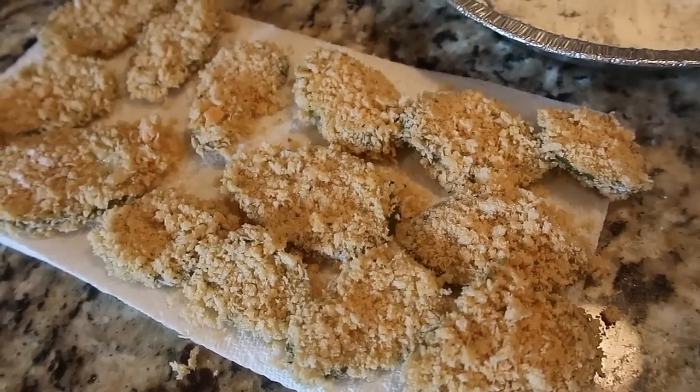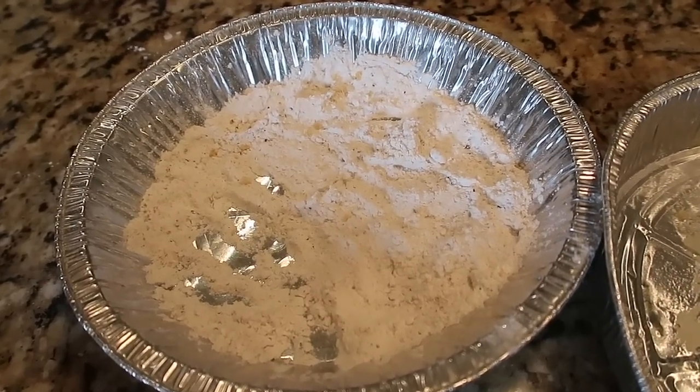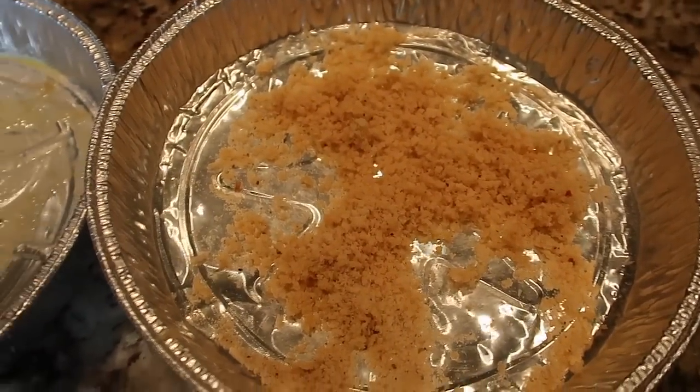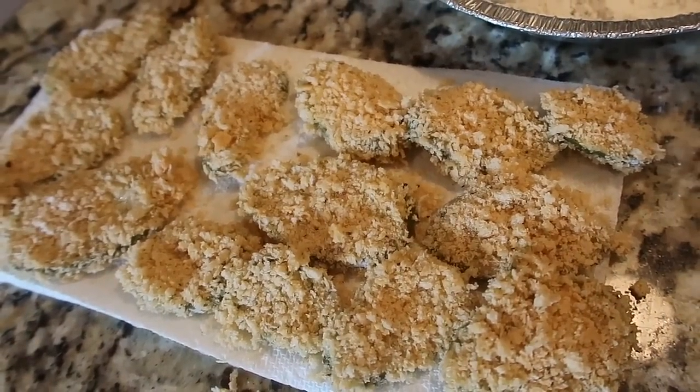I think I'm going to try them at, gosh, I don't know. Apparently I'm not very good at measuring today. I have a lot of seasoned flour left, none of the beaten egg mixed with the pickle juice, and very little of the seasoned panko. But I'm going to spray my basket and decide what temperature to try cooking these at.